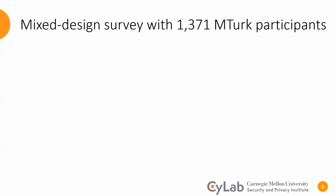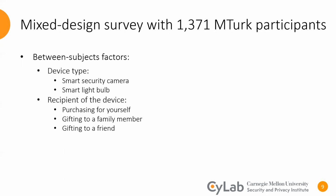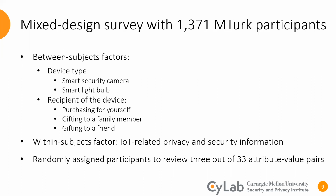We designed a mixed between-subjects and within-subjects survey on Amazon Mechanical Turk. We had 6 experimental conditions based on 2 between-subject factors of device type and recipient of the device. We tested 2 types of devices, smart speaker and smart light bulb. We also considered 3 levels for the recipient of the device: purchasing the device for yourself, gifting to a family member, or gifting to a friend. The within-subject factor was the privacy and security information. We randomly assigned each participant to answer questions about 3 out of 33 privacy and security attribute value pairs.